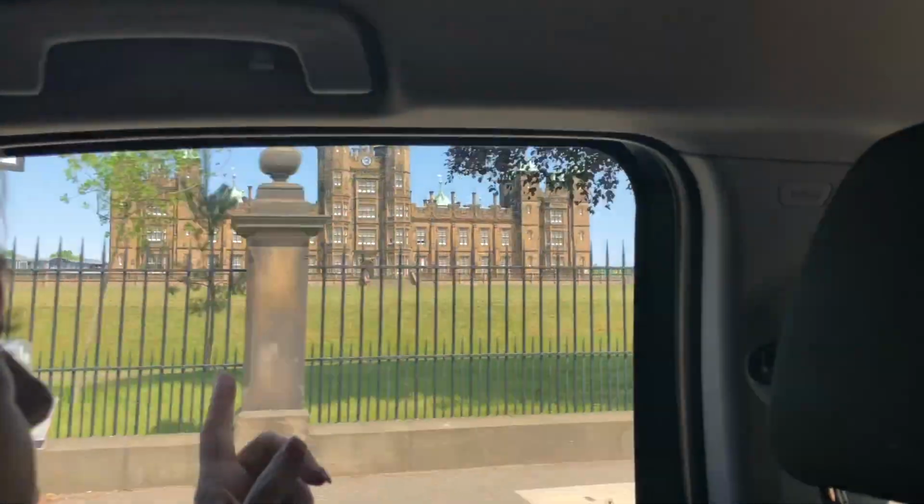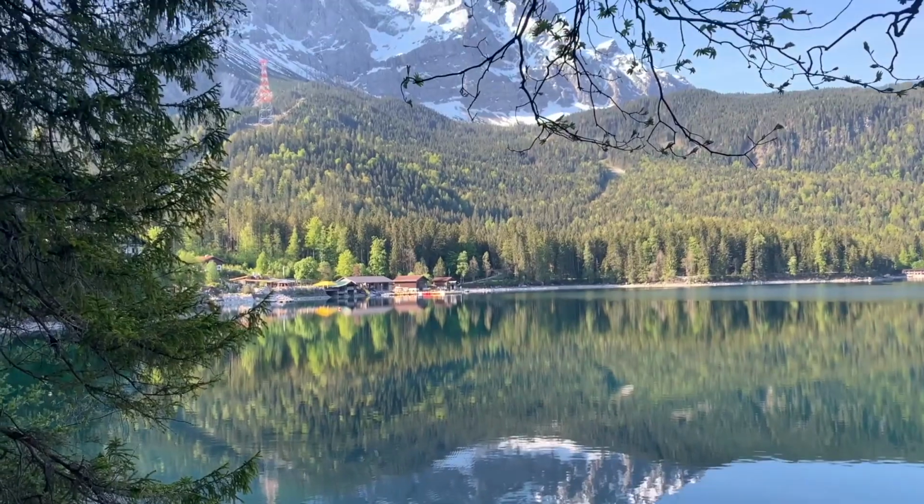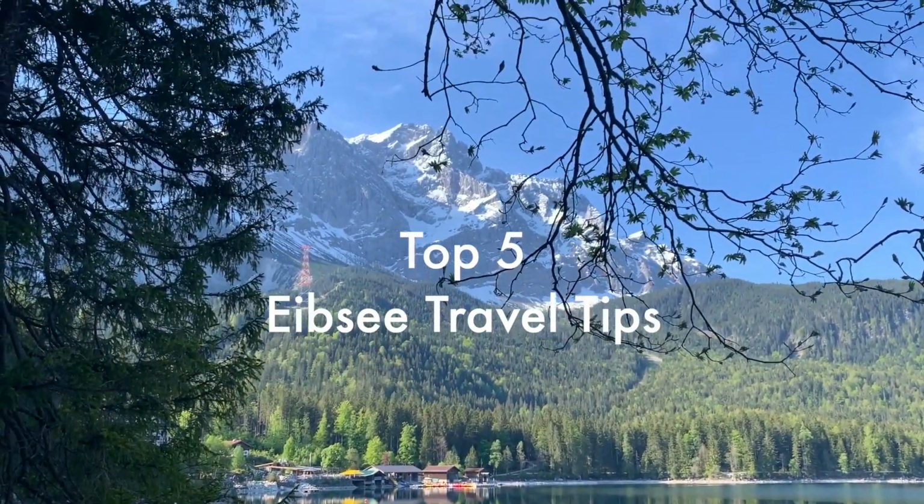For the last year, we've started our own little van life here in southern Germany. This summer, we had the chance to escape to the picturesque Eibsee. Here are our 5 tips to help you make the most out of your visit.